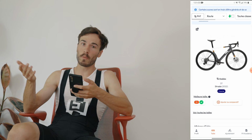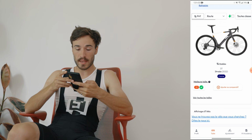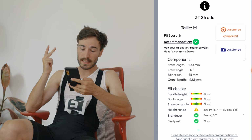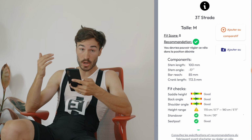And there's one road bike model, the Strada, and I want to see which size I should be. And the AI confirmed that I am a size medium. Saddle height, the back angle, the shoulder angles, and everything comes into the range of what is a good size for me.